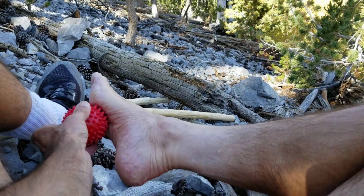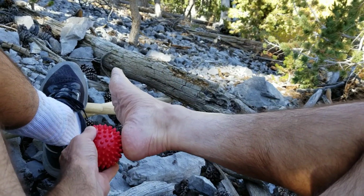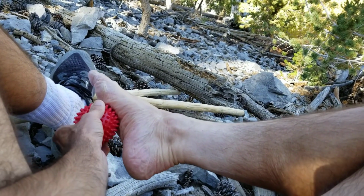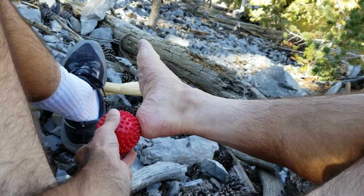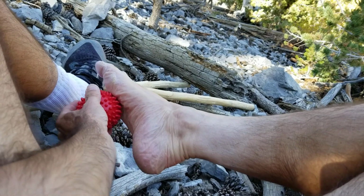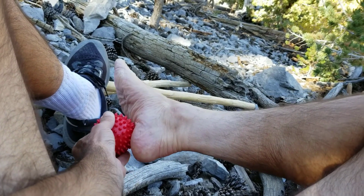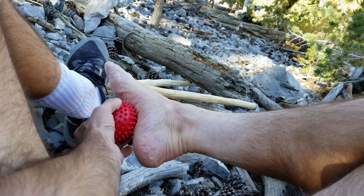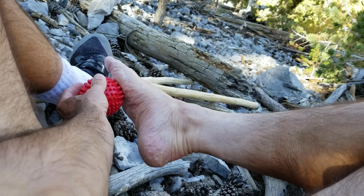In fact, a couple days ago, I rolled my foot during an entire NBA basketball game. So we're talking 2 hours of rolling, and I was putting some good weight on it. I mean, it's not like rolling like this. The ball's on the floor and I'm putting a lot of weight on it.